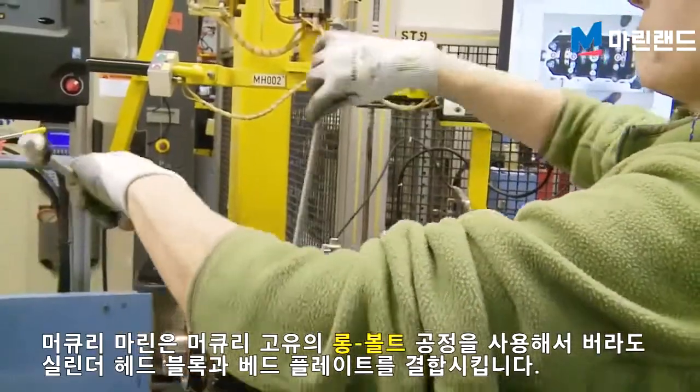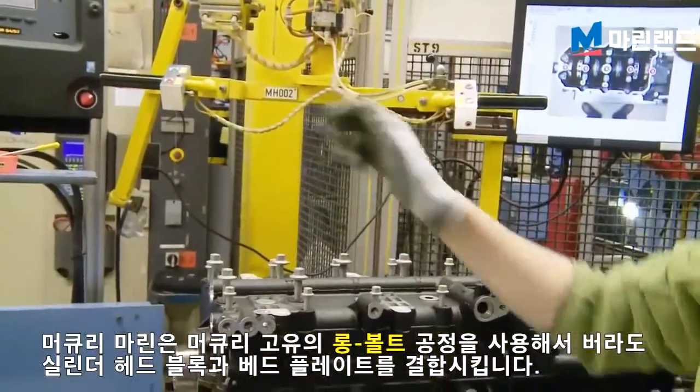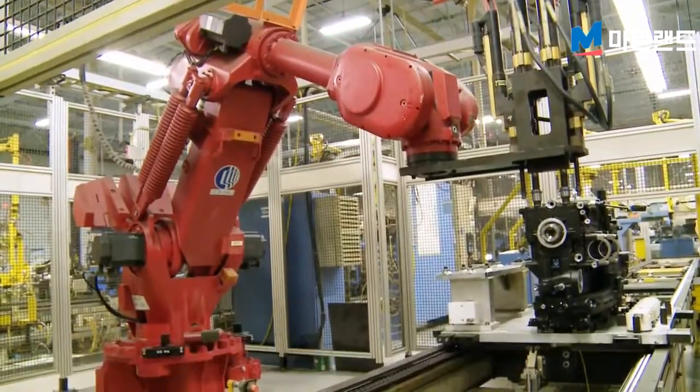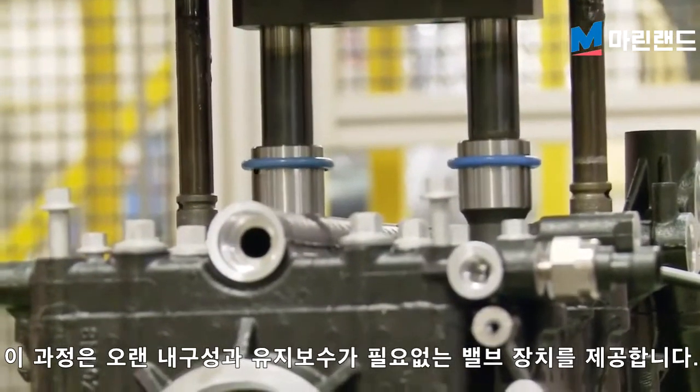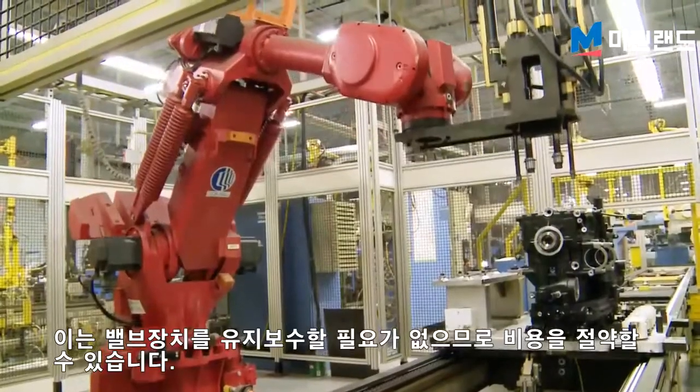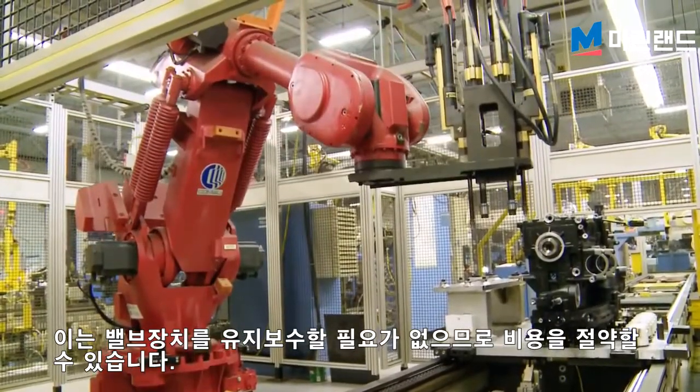Mercury Marine uses its exclusive long bolt process to marry the Verado cylinder head, block, and bed plate. This process provides long-term durability and a maintenance-free valve train. That means the valve train never needs adjustment, which saves you money.